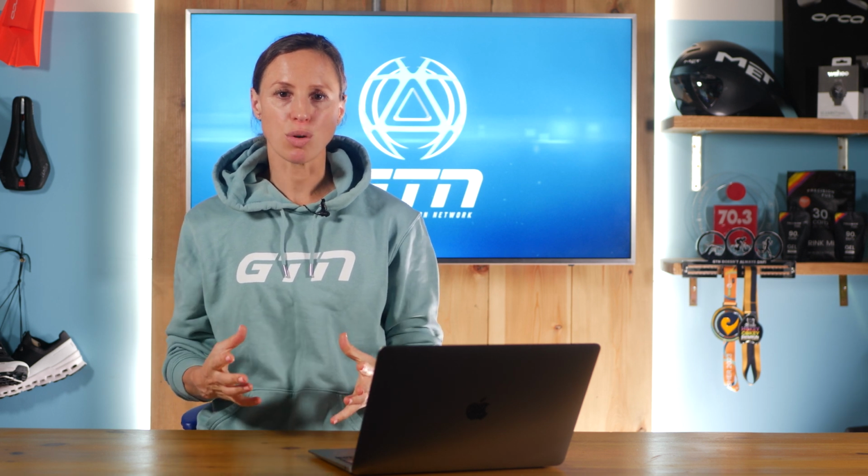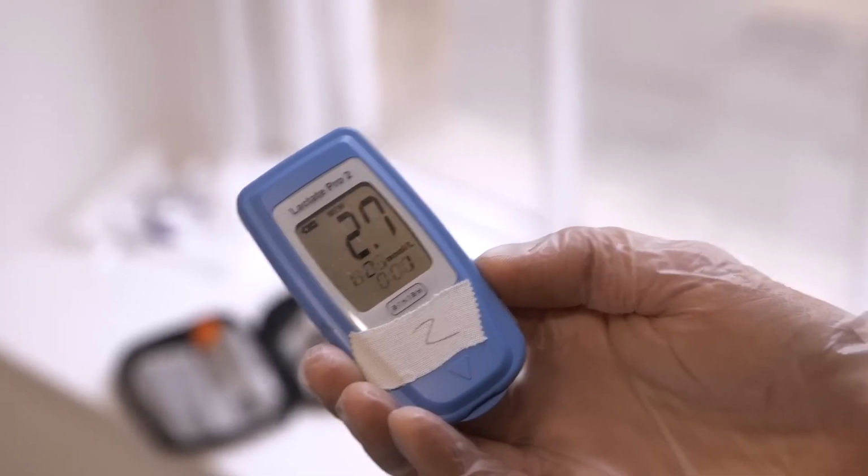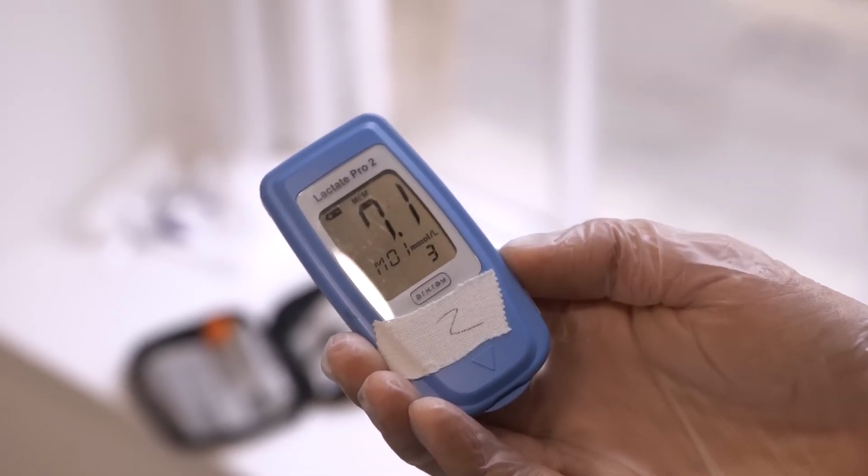Now, Zone 2 does not refer exactly to what levels of lactate you have. It just happens to be a coincidence that 2 millimoles is an area where a lot of athletes will sit when they're in Zone 2, but a very well-trained athlete might be as low as 1, and some athletes could be up to 3. So it's very individual, and it's not set in stone by any means.